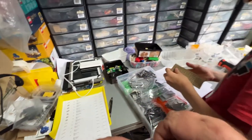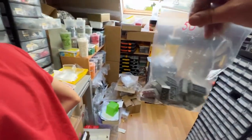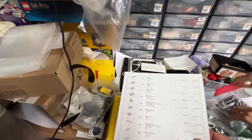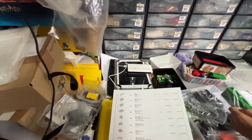If somebody wants light bluish gray 2x4 bricks, I have them. Send me an order. Don't buy them all at once. Okay, where are we? Bulk Gevier.